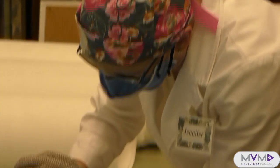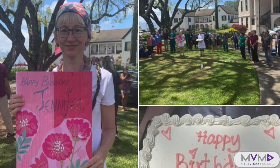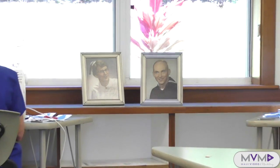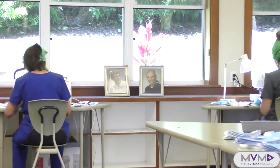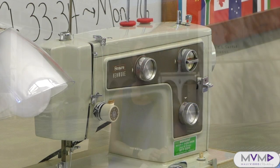It's very meaningful on a very personal level because my mother was a nurse. She was a nurse at Queens in Honolulu back in the day, and my dad was stationed in the Navy there. I have their pictures on display in one of the workrooms, so they're kind of there just as our little guides, just overseeing, giving their blessing over everything, so it's nice to have them there. And it's very meaningful.